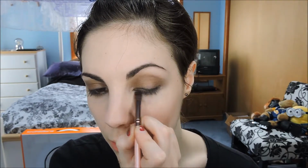Liner in the waterline. Take the shade from the crease along the lower lash line. Add another coat of mascara.